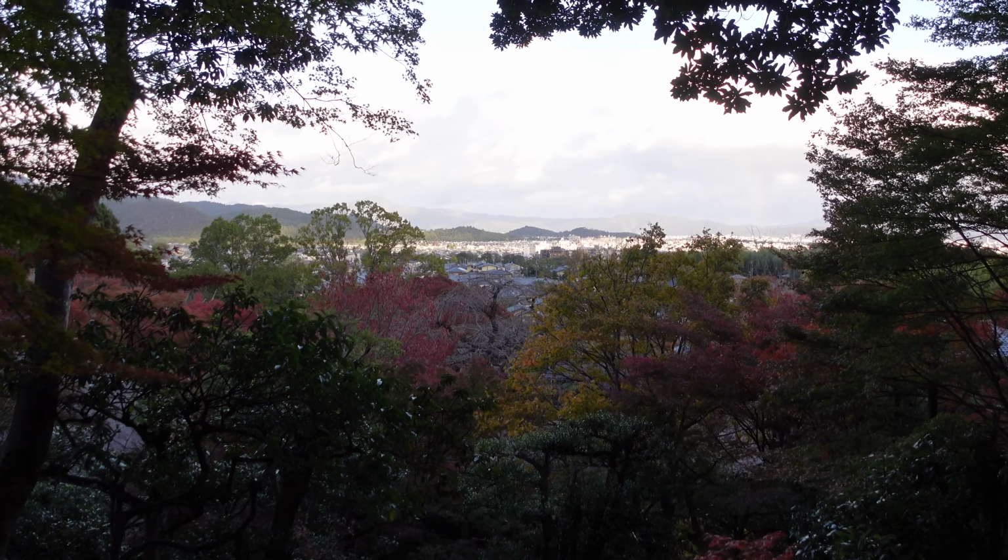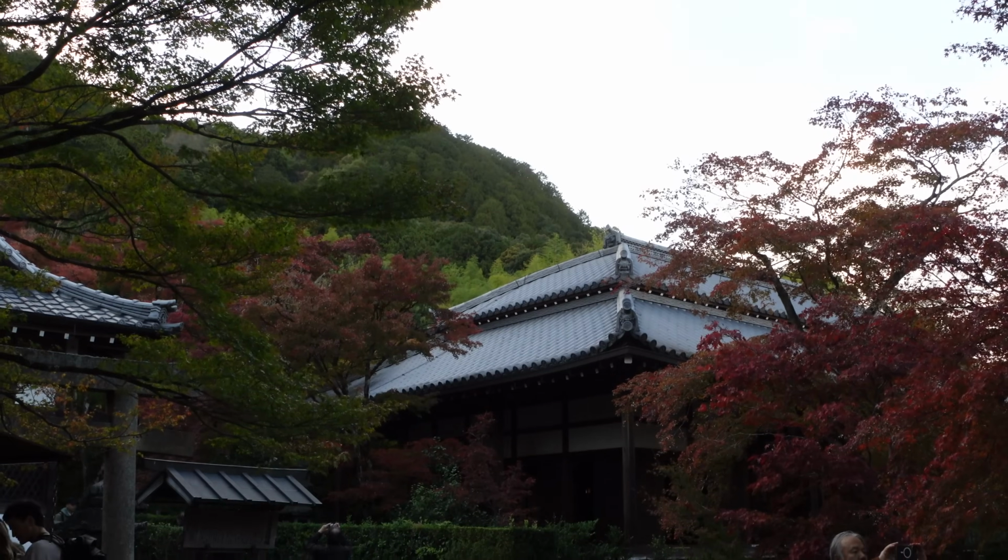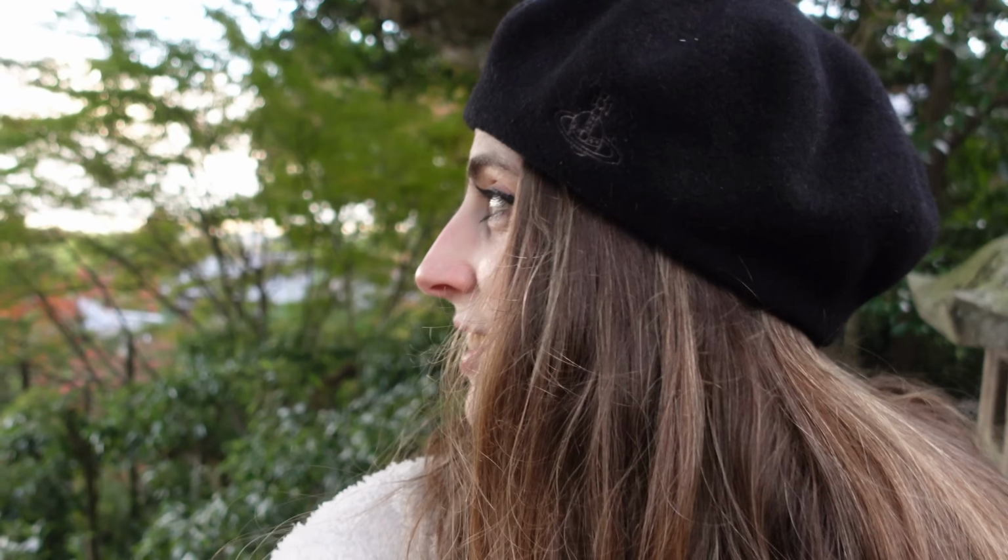This temple has amazing views of Kyoto city. I am in love with this place. So this is Arashiyama right behind me, but I can also see quite far back into Kyoto. And the sounds of the birds chirping. This is really, really special.